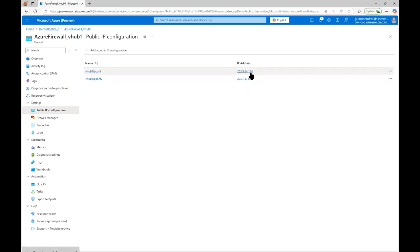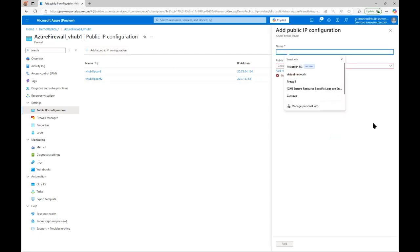In the other hub, I was only seeing the IP address assigned, but I wasn't seeing the name of the resource, because the resource itself is not in my subscription, right? In this case, I see the resources because these resources are being hosted in my subscription. So if I want to add another IP address, the experience here will change again.